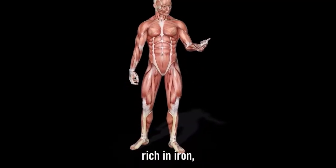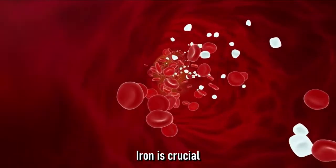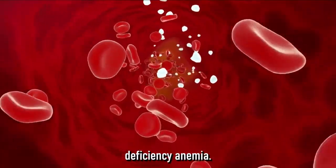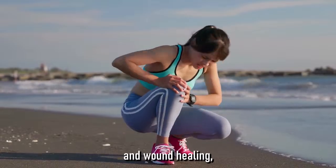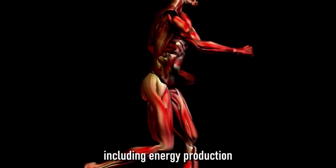Lean meats are also rich in iron, zinc, and B vitamins. Iron is crucial for the production of red blood cells and the prevention of iron deficiency anemia. Zinc supports your immune system and wound healing, while B vitamins play various roles in your body, including energy production and nerve function.